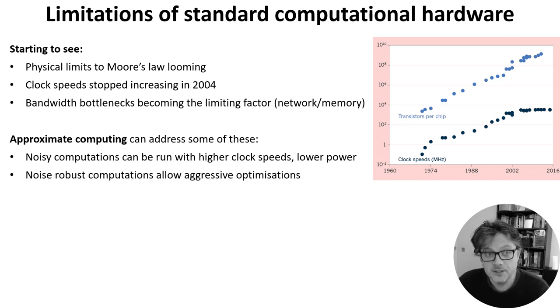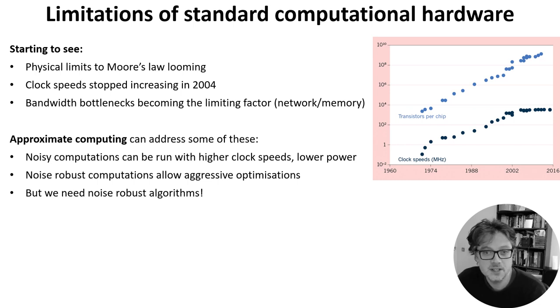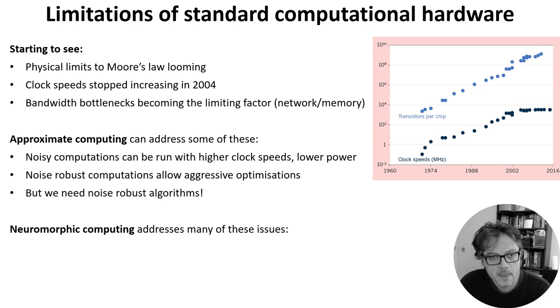If you have noise-robust computations, there are many clever optimization tricks you can play in terms of both hardware and algorithm design. But the key is to enable all that, you need to have noise-robust computations, and that's very often difficult or unnatural for us.